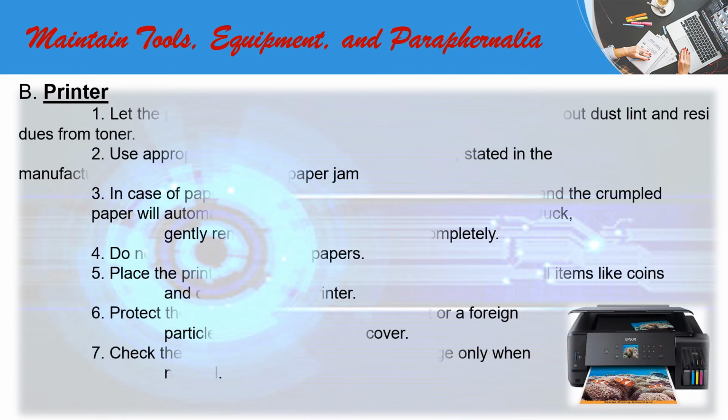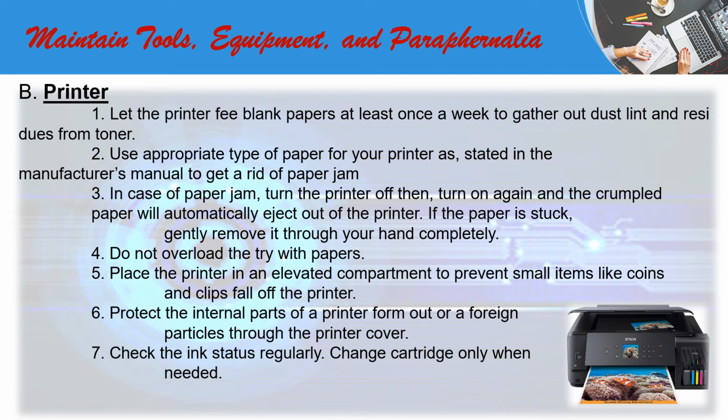Next is the printer. First, let the printer run blank papers at least once a week to gather out dust, lint, and residue from toner. Second, use the appropriate type of paper for your printer as stated in the manufacturer's manual to get rid of paper jams. Third, in case of a paper jam, turn the printer off, then turn it on again, and the crumpled paper will automatically eject out of the printer. If the paper is stuck, gently remove it completely by hand.